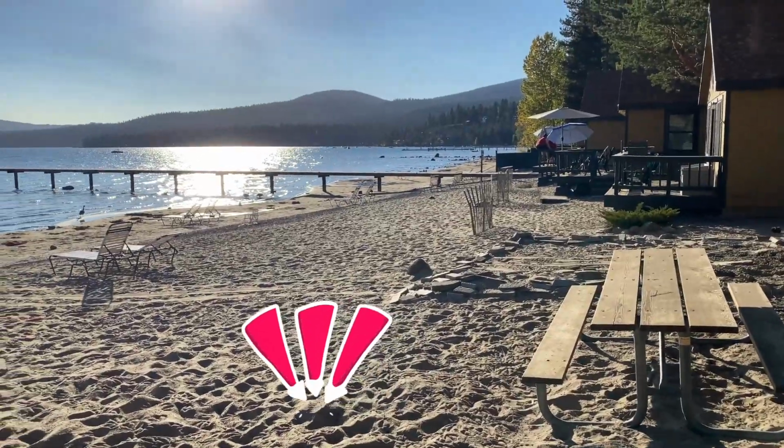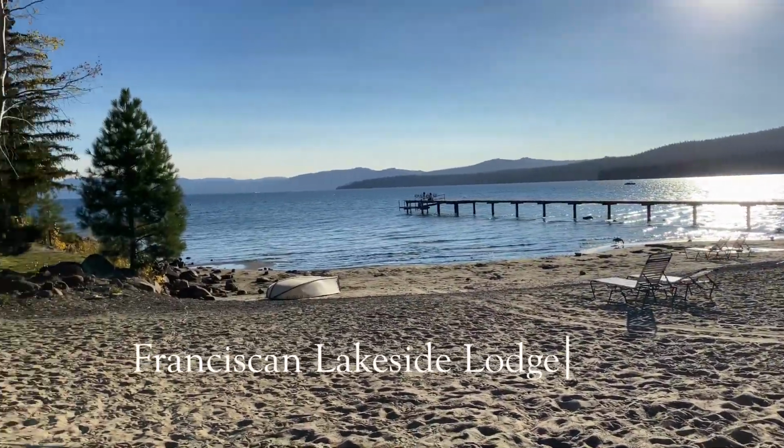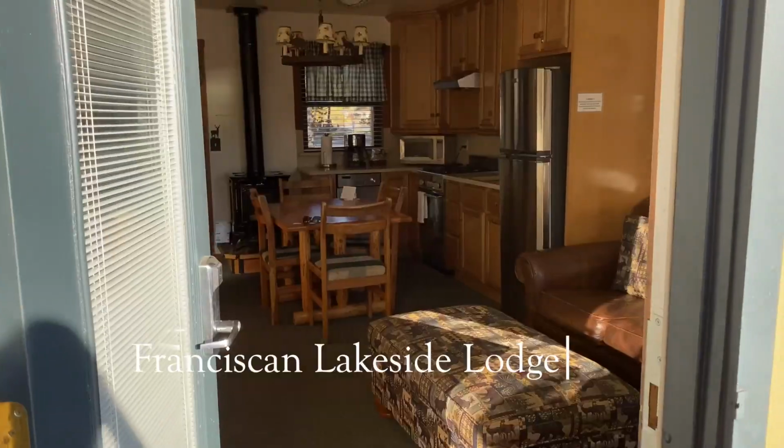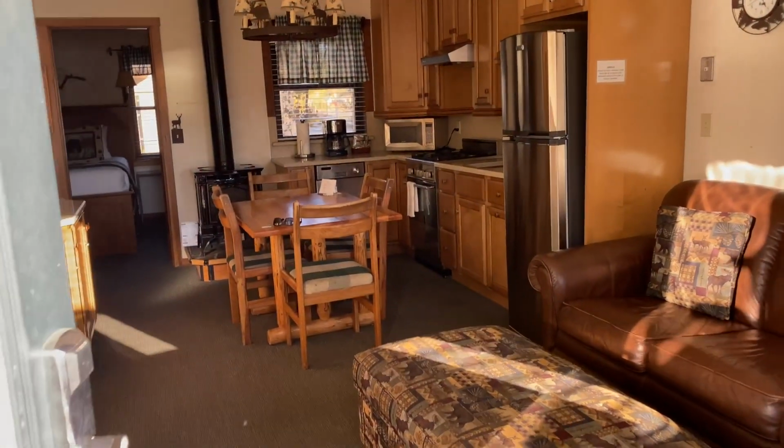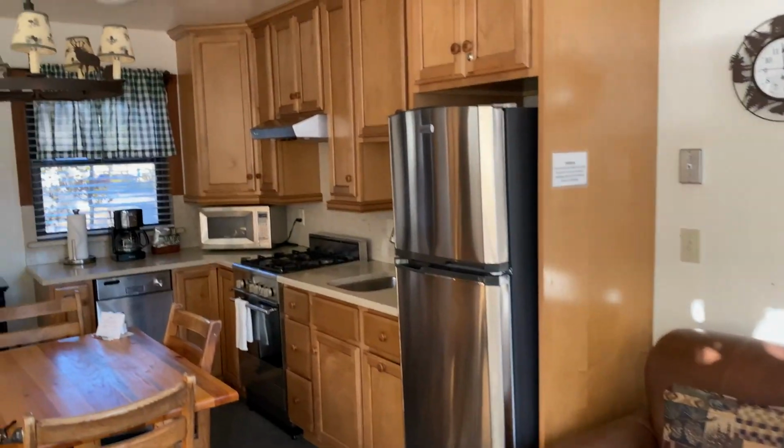On the North Shore in Tahoe Vista, we love the Franciscan Lakeside Lodge. Most units are studios or 1-bedroom cottages, with one unit that is an actual 5-bedroom cabin on the property.